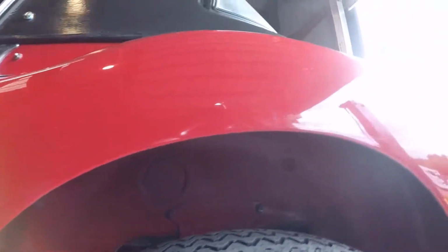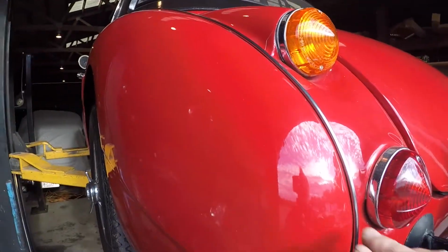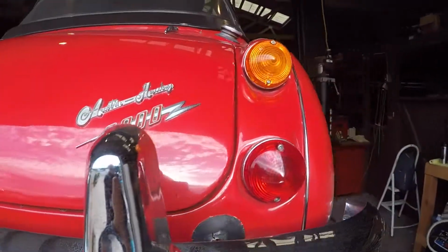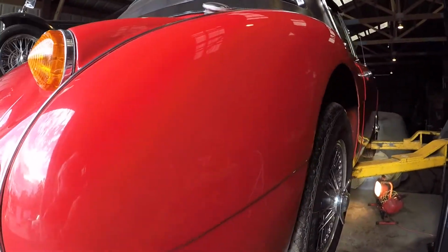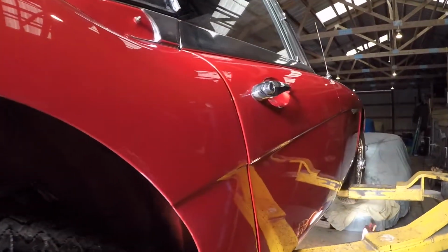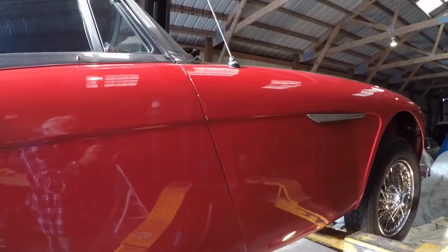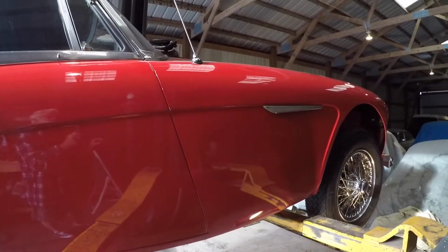Show you the other side. All this beading is nice and clean. This gap is nice. Very nice Healey. Look at these gaps on this door. Very nice Healey is an understatement.